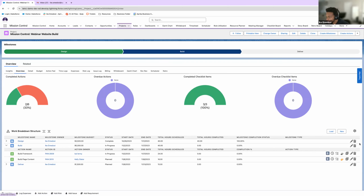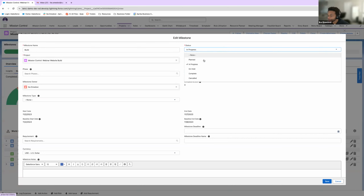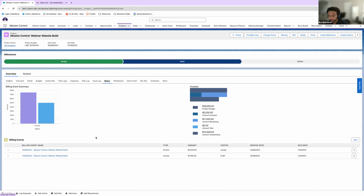And I'll do a real quick cheat and just mark the whole milestone as complete. I'll mark it off as complete, save that. Awesome. And then let's go to our billing. So we had one billing event created. Now we have two billing events created, because both milestones have been completed, and we are able to create an invoice and issue them as we see fit.